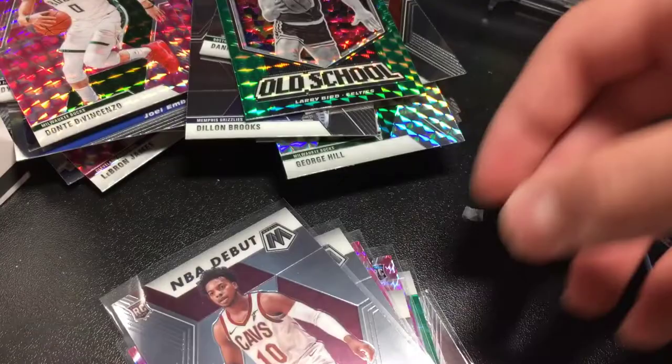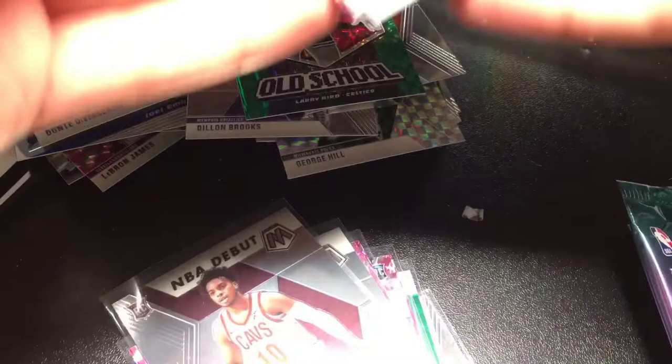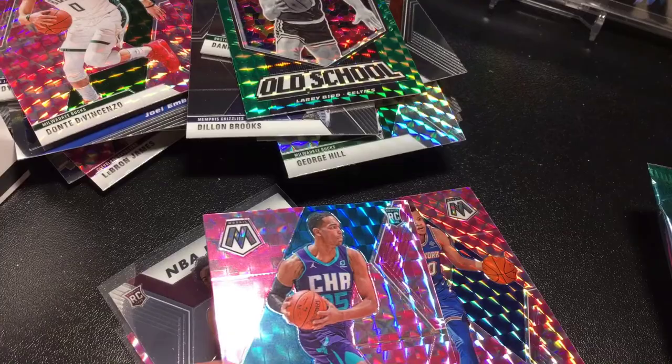Okay. Hoping for something good. Okay. Do we have anything in the back? Nothing there. Filler, whatever. Bogdanovich, Kevin Knox, and PJ Washington. That's a nice one. Pink PJ. Probably a good seller. PJ, that's nice here. All right. You're up now.